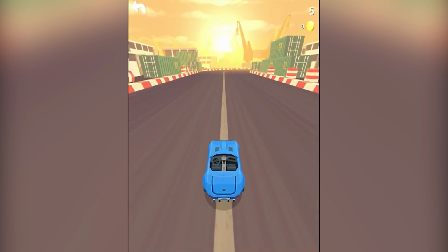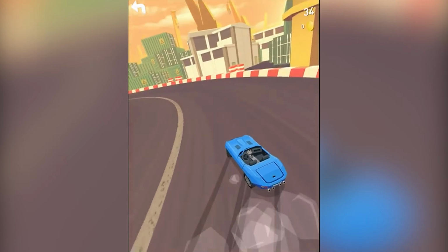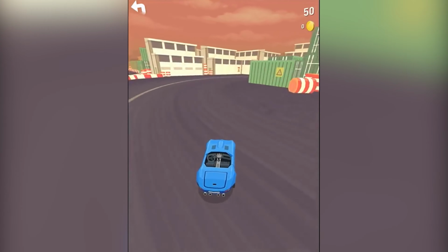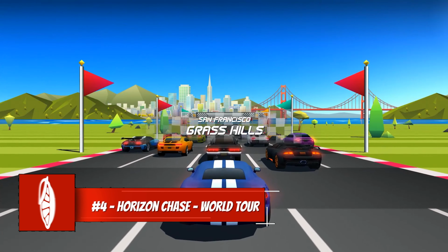There are some that are free and some you can buy, but the real trophies are the ones you unlock. It requires concentration and patience, but the moment you find your car gliding across the street smoothly, it will all be worth it. Number 4, Horizon Chase World Tour.